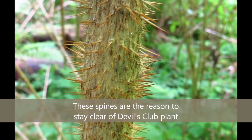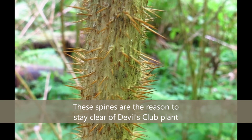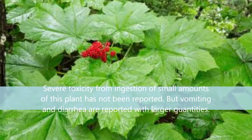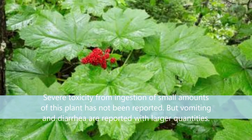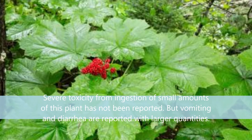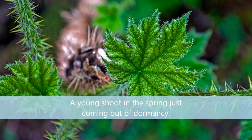These spines are the reason to stay clear of Devil's Club plant. As you can see, they're long, they're strong, and they break off when embedded in the skin. A severe toxicity from ingestion of small amounts of this plant has not been reported, but vomiting and diarrhea are recorded with larger quantities, especially when raw.